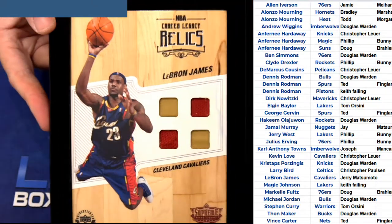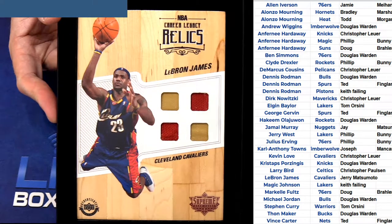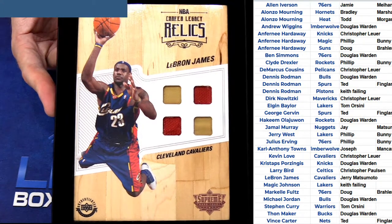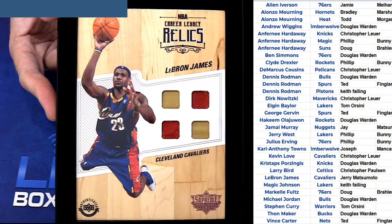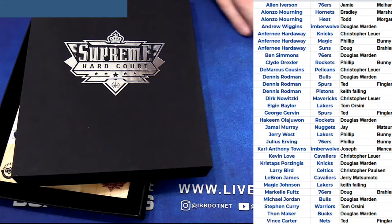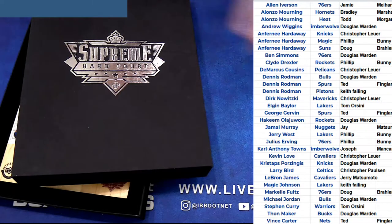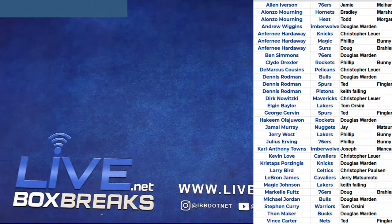Quad jersey LeBron, that is sick. That's going out to Jerry M-A-T. Nice one, buddy, I hadn't seen this one. That's nice, Bron quad. That's Jerry M-A-T, nice pull. Here we go, guys, a little Supreme action. Number 8 is up. We got a nice sale on these.